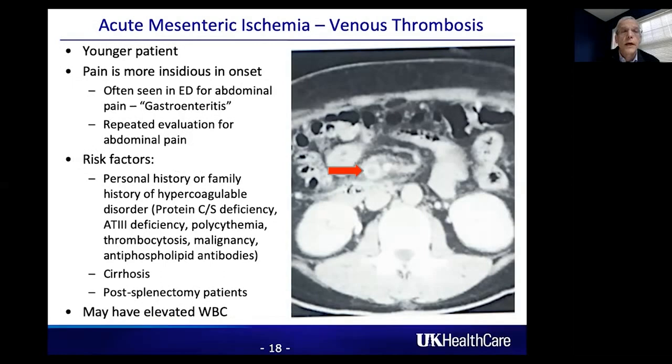And so as part of the workup for these patients, they ought to have a hypercoagulable panel sent off. Other patients that are at risk would be patients that have cirrhosis or post-splenectomy patients. They may or may not have an elevated white count, and just like the other causes, there's nothing specific that's going to point you to a diagnosis of venous thrombosis.